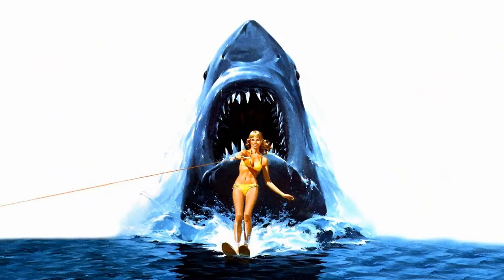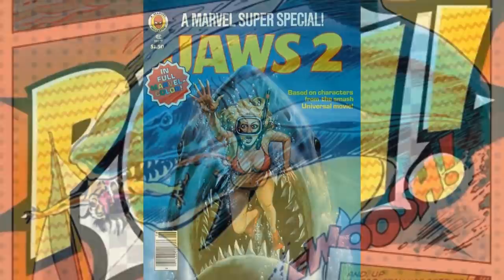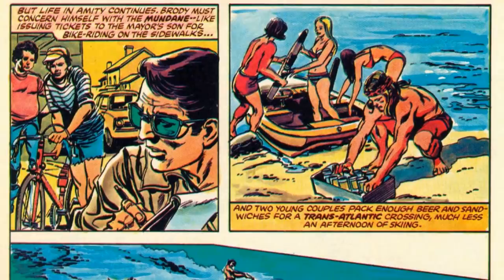Number 7. The comic book is the best thing ever. So Marvel released a comic book tie-in for Jaws 2, and I swear it's the best movie comic book of all time. This comic, unlike the movie, which was restricted by a PG rating, takes no prisoners and turns up the gore to 11, probably making it one of the most gruesome comic books of its time.